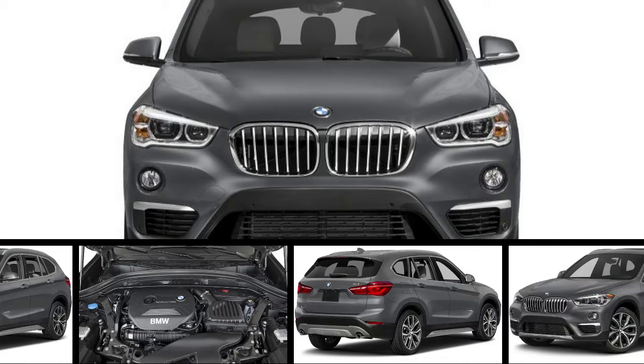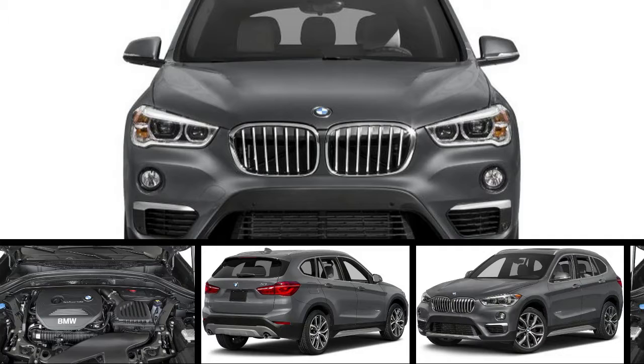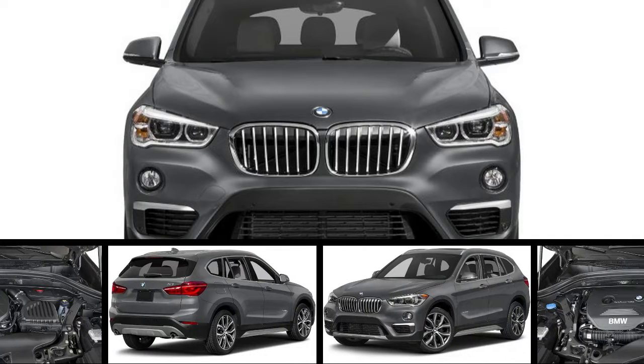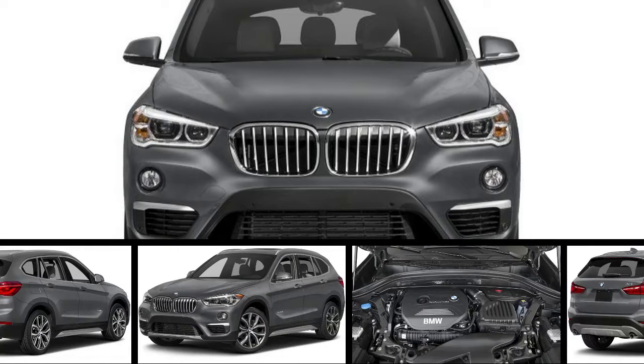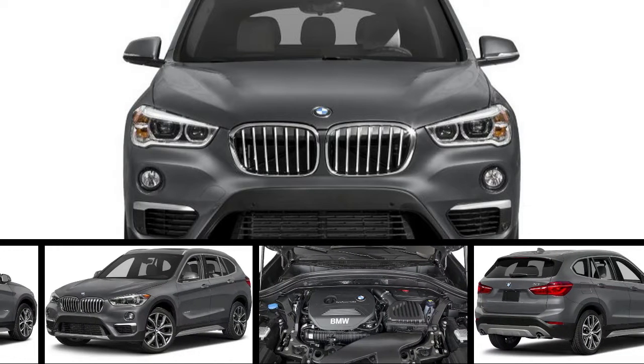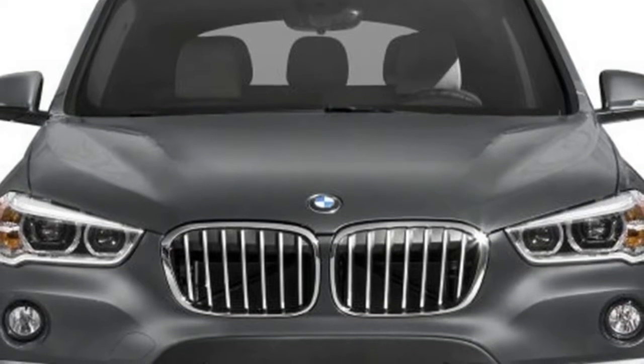This second-generation X1 was launched as a 2016 model. New for 2017, X1 is available with front-wheel drive. BMW sees among its competitors the Range Rover Evoque and Audi Q3, but we'd add the Acura RDX, Volvo XC60, or even the Ford Escape Titanium to the list. Comparing the features of these vehicles to the X1, they look pretty good.